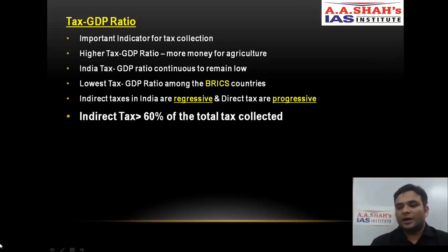Right? The indirect tax system in India is regressive because indirect taxes are paid by everyone. The amount of indirect tax that one pays for a mobile handset is the same for a poor person, for a middle income person, and for a rich person. That means indirect taxes are levied uniformly upon the population regardless of their levels of income. But is it fair? Should it be done?